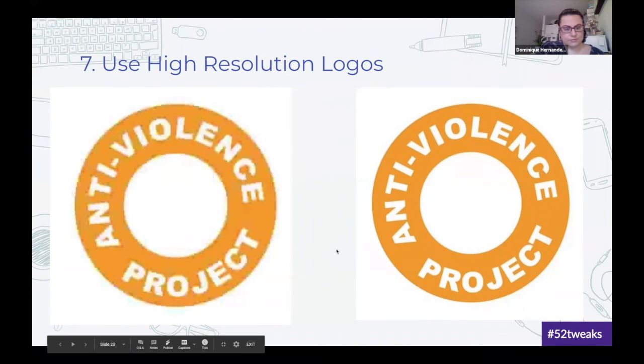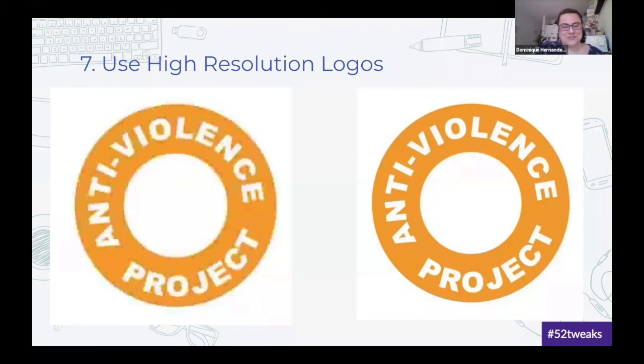All right, this tip is really simple. This tip should hopefully take less than an hour for everyone. Use a high resolution logo. A logo is a really important part of your branding. A logo is the first thing people see when they come onto your website. And when it's pixely and gross, and I think we've all seen these, it just gives a bad impression and leaves a poor taste in people's mouths.